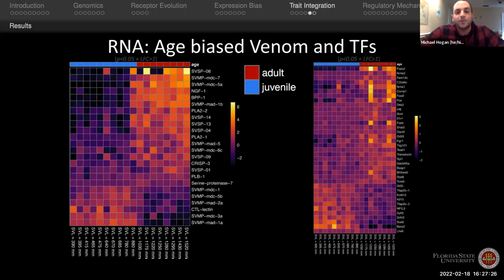Again, these heat plots are oriented smallest to largest, left to right, just like before. I know you probably can't read everything here, but I just wanted to show these so that you get a rough idea of how many genes we're talking about and how they are biased. So like this group at the top would be the adult biased venom genes, and the smaller group at the bottom would be the juvenile biased venom genes. And same thing over here, but these are the transcription factors.